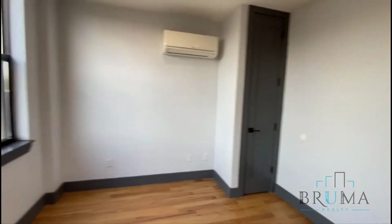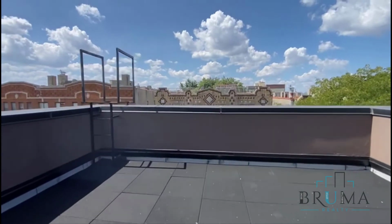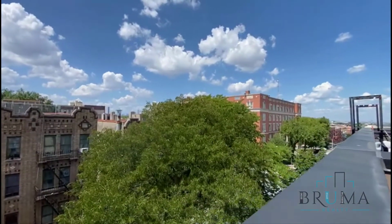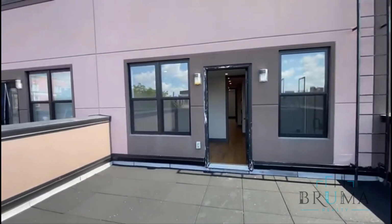And from this room, we have private access to the rooftop. You have your own private rooftop. Excellent views, tons of sunlight, great for small parties.